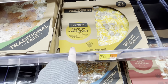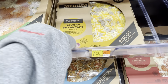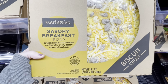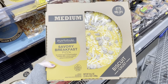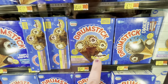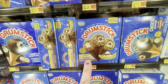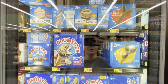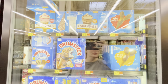I don't think this is new, but this is by far one of the best breakfast pizzas I've ever had. It's got like a biscuit crust and gravy. It's so good. Highly recommend. Limited edition banana split. That looks delicious. But my children requested cookie sandwiches, like ice cream cookie sandwiches, but those all look super delicious.